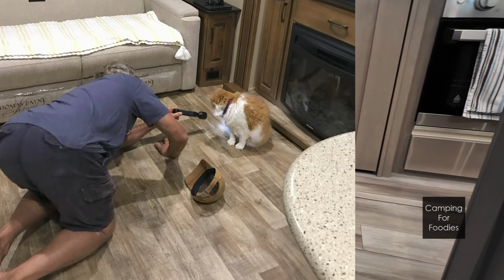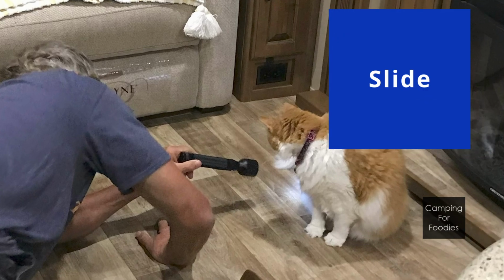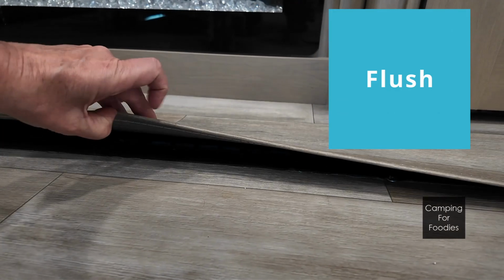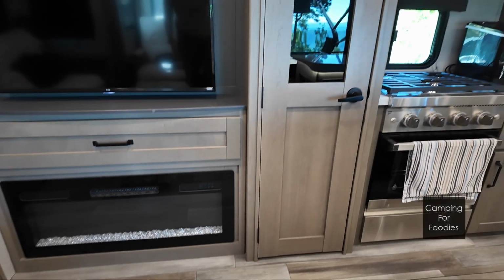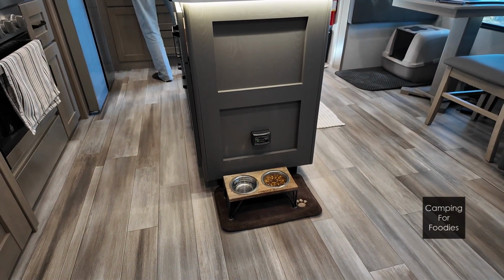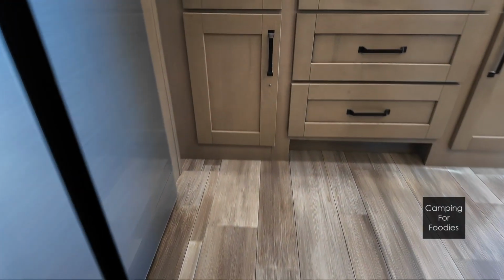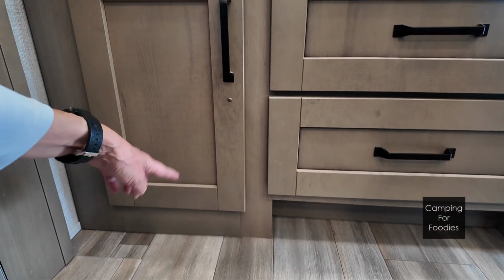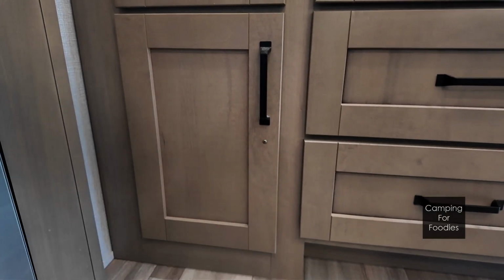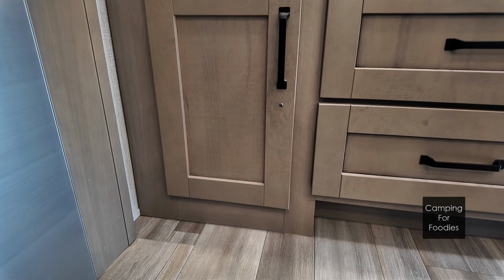This is where in our last rig I saw the cats on the floor looking for the mouse that was running across the floor. But as you can see here, we have a flat flush slide on this side, which we didn't have on the other one. This is where we keep our cat food at the end of the island. The mice were more than happy to get food out of the cat bowl, take it down this little alleyway, and then this cabinet here is the one that they were storing food in. But in this particular trailer, this is now screwed shut so that you can't leave that door open when you're moving the slide in and out.